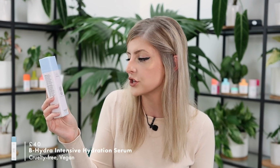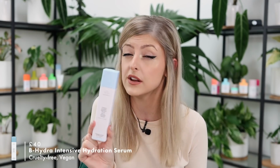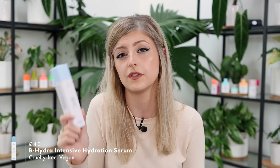So the first one I have is from Drunk Elephant, of course. It is the Bee Hydra Intensive Hydration Serum. Now think of this. This is really not a terrible price, by the way, for a Drunk Elephant product, and you can probably use this with the existing skincare you have. But think of it as an extra shot of hydration. Think of it as a hydration booster.